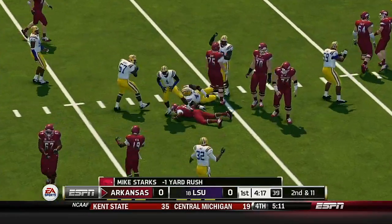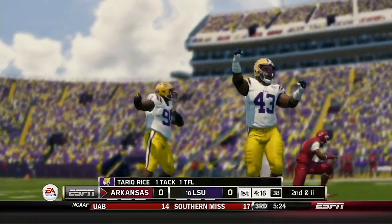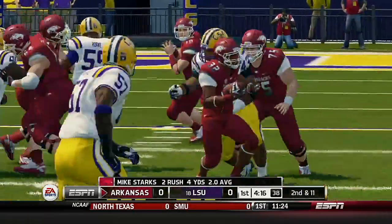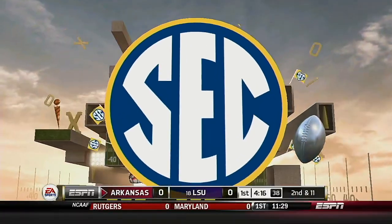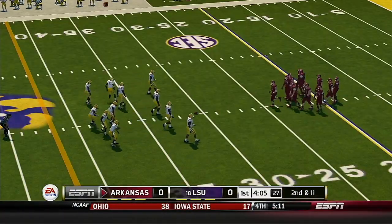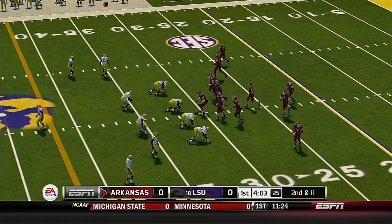Hand off inside, and he's quickly brought down. I don't think the play developed the way it was supposed to, and the net result is a loss. It's second down and 11 to go. Ball on the 31.